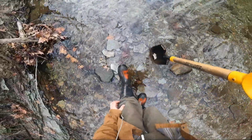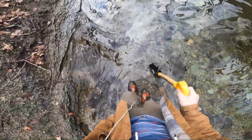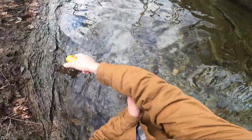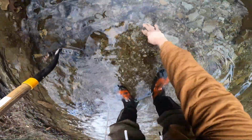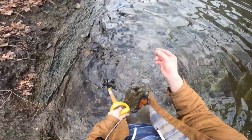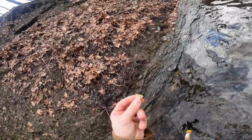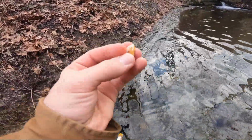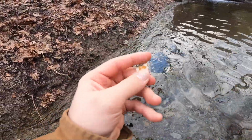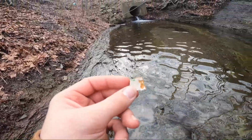So far there isn't really anything up this way, but it is a beautiful little spot. And I think I did find a little piece of tile right here, actually. Nothing crazy. You can tell right here that it used to have a floral design on it, because in that upper right hand corner you can kind of see some green. So that might have been like a green flower or something. This water is really pretty though.